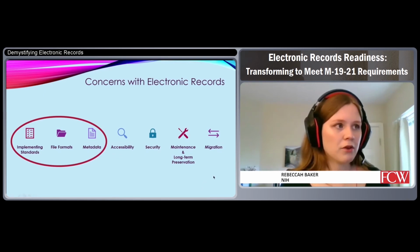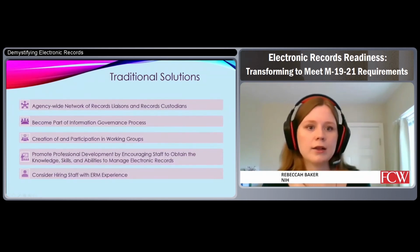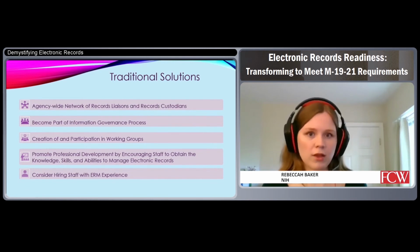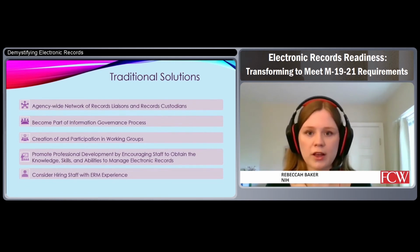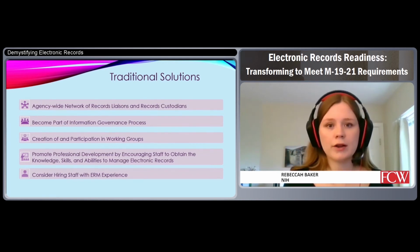So now, moving away from the concerns with electronic records, I'd like to discuss some traditional solutions to ease in the transition to electronic records management. So if your agency's records management program doesn't already have a network of record liaisons and records custodians, prioritize creating and maintaining this network throughout the program areas in your agency.